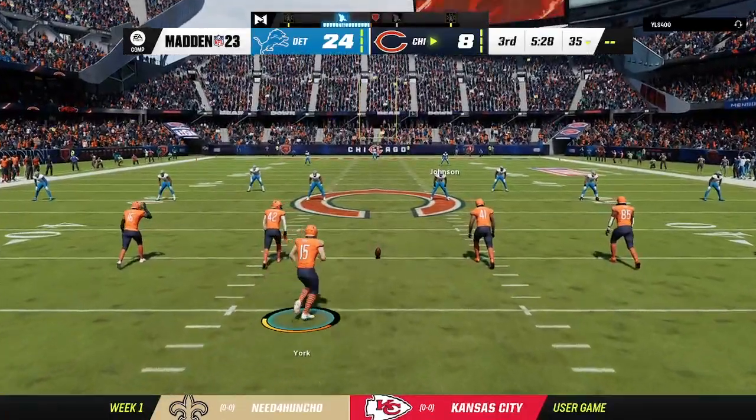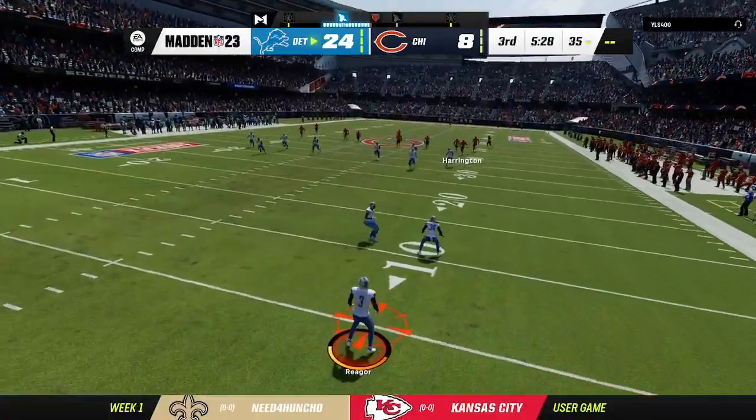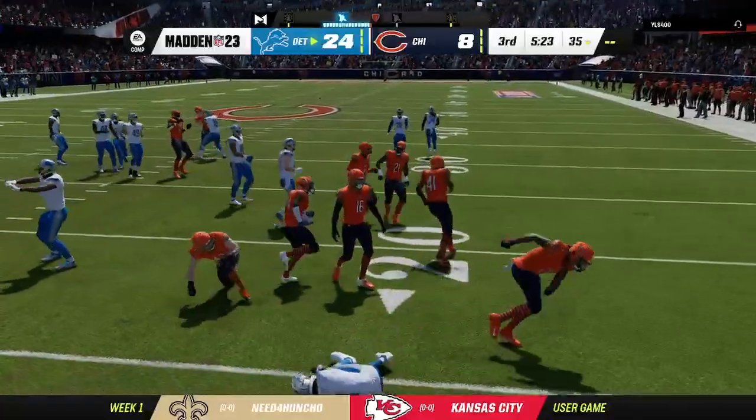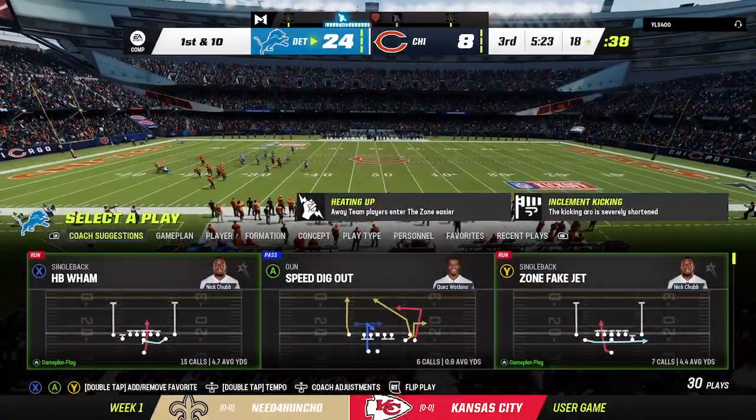Ready, and here we go as he sends this one away. This one fielded at the 5. And he had no room to run as he's tackled down inside the 20.